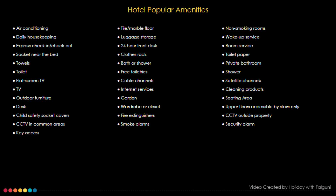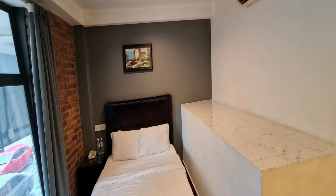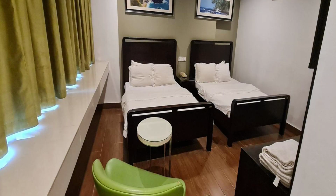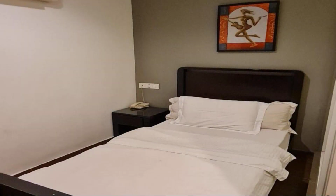Next we talk about amenities of this hotel. So you can see on the screen 8 categories of rooms are available online. You can book them online and enjoy your stay. Pets are not allowed in this hotel. The location of the hotel is outstanding and guests fully enjoy the beautiful surroundings.